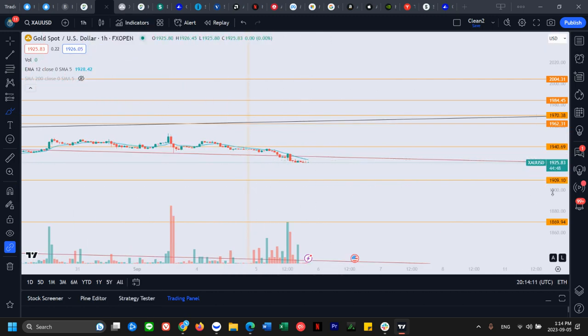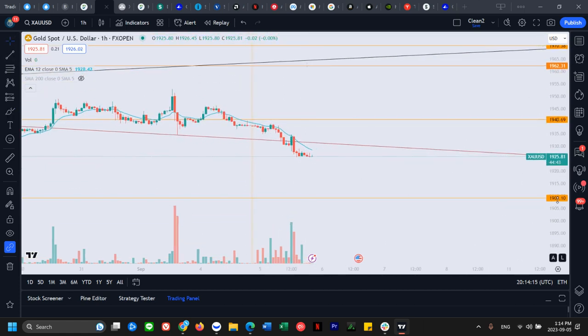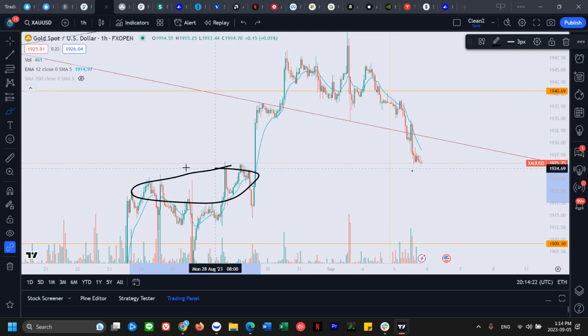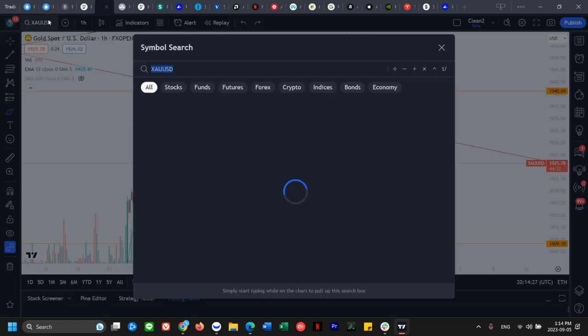Look at the hourly. Yeah, hourly has no signs of bounce yet, zero at the moment. Close at the absolute low of its day. There's probably a little bit more downside to this zone that I talked about earlier here, see if bulls play defense or not.